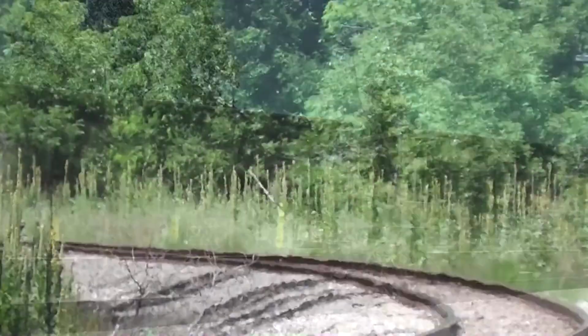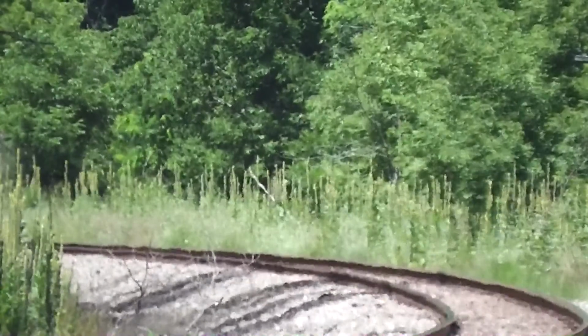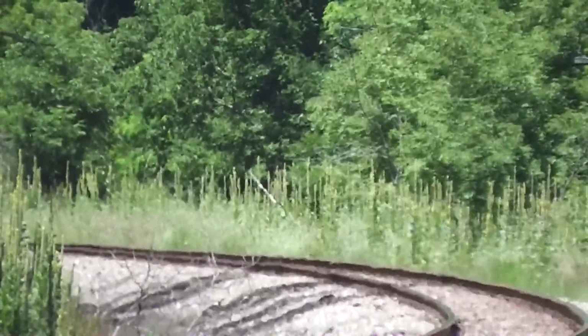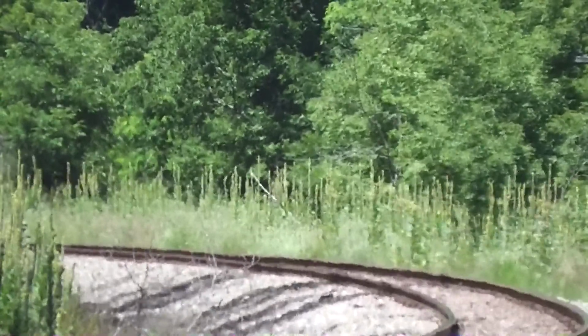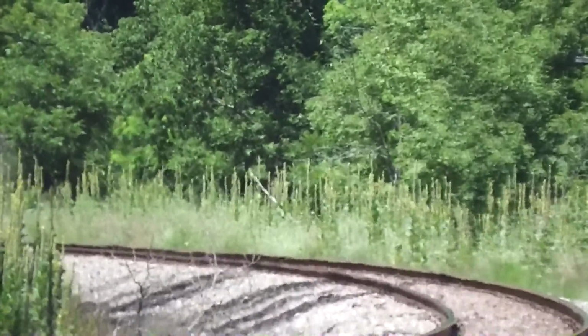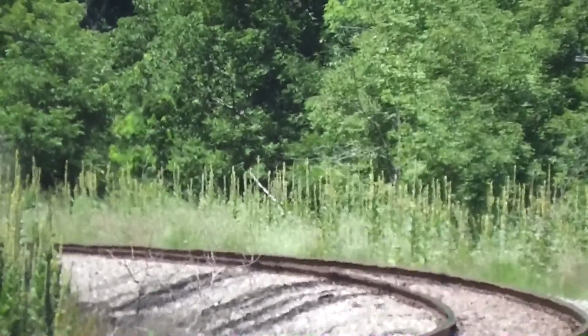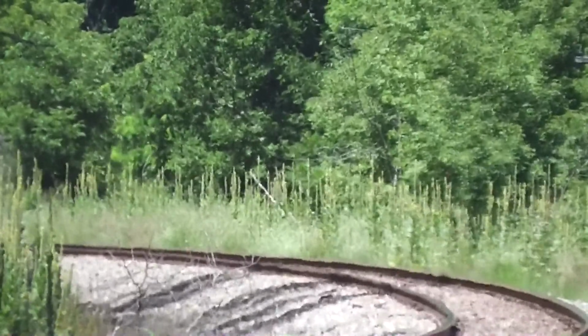Moving 6 miles to the south, we are now in the small town of Springboro, Pennsylvania, at the Beaver Street crossing. Now let's watch as this train speeds by our cameras, running at track speed, which is 35 miles per hour on the Bessemer sub.